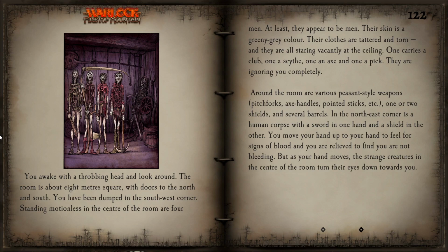We awake with a throbbing head and look around. The room is about 8 meters square, with doors to the north and south. We have been dumped in the southwest corner. Standing motionless in the center of the room are 4 men. Well, at least they appear to be men. Their skin is a greeny-gray color. Their clothes are tattered and torn, and they are all staring vacantly at the ceiling. One carries a club, one a scythe, one an axe, and one a pick. They are ignoring us completely.